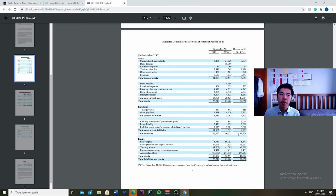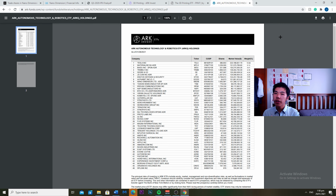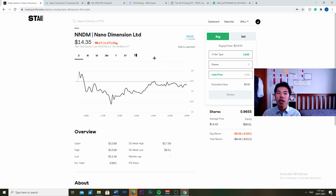They have total liabilities of $10,575. They have more than enough assets to cover their liabilities. They have enough cash alone to pay off their liabilities, so they have a lot of cash actually. What gives me confidence in this specific company is that ARK Invest, in their ARKQ ETF, is invested in it with 7,063 shares. To invest in this company, I would do it around $14 to $15, and then just average down.